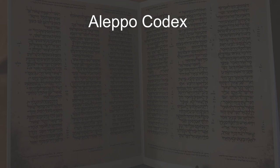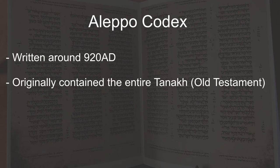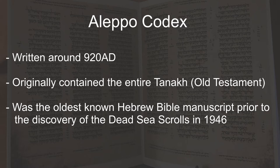This is a Hebrew codex that was written around 920 AD and once contained the entire Tanakh, or Old Testament. Until the discovery of the Dead Sea Scrolls in 1946, this was the oldest known Hebrew Bible manuscript, giving it impressive historical significance. Additionally, the Aleppo Codex's agreement with the Dead Sea Scrolls serves as yet another reminder of the accuracy of transmission of biblical manuscripts, even when the intermediate manuscripts no longer exist.